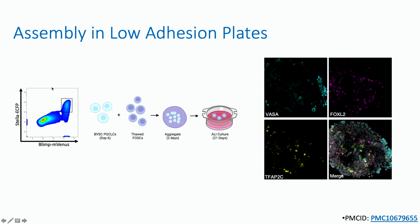On the day we make ovarian organoids, we sort the germ cells using Stella CFP and BV, the double-positive cells, the specified germ cells. We thaw out a lot of the fetal ovarian somatic cells from the freezer. We combine them together into a three-dimensional aggregate composed of in vitro germline and fetal ovarian somatic cells for 2 days, and then we transfer them to the air-liquid interface, where they are very disorganized at the point of transfer. So these big Vasa-positive cells in blue are the endogenous germ cells, in yellow are the iPS-derived germ cells, and in pink are the granulosa cells. So there are no follicles at this point at all. It's just a disorganized array of cells.